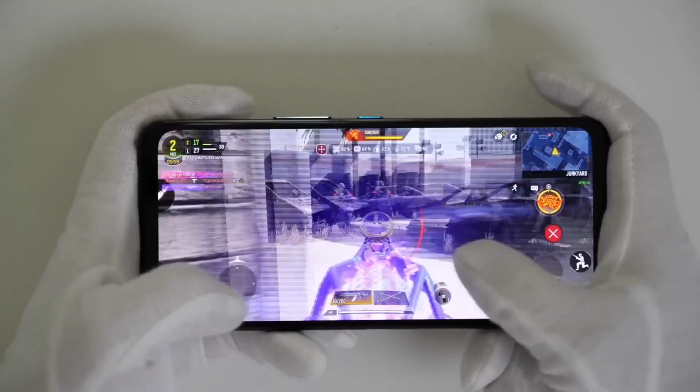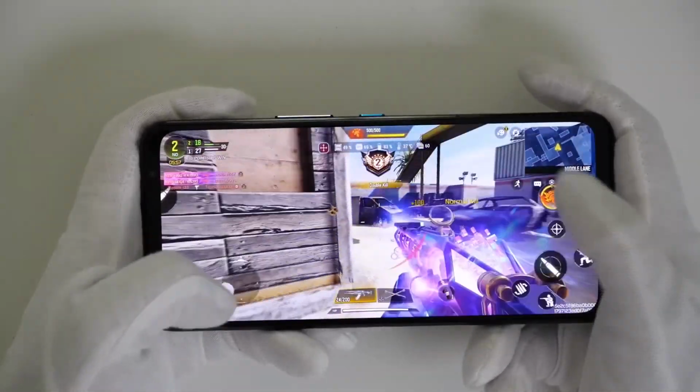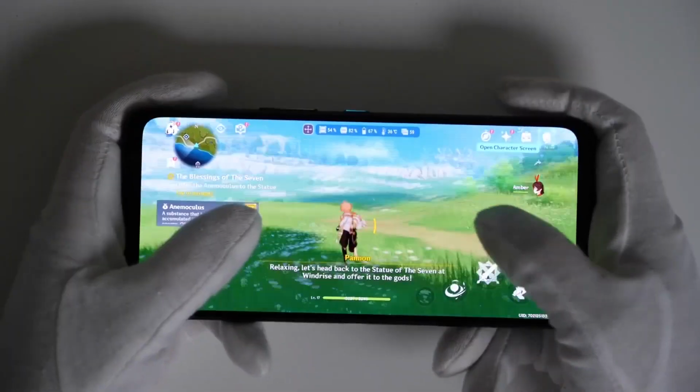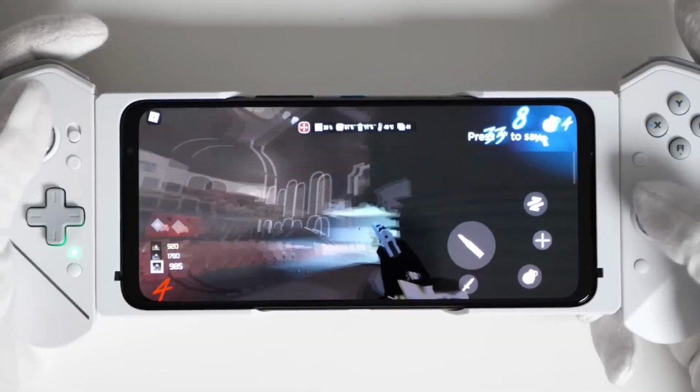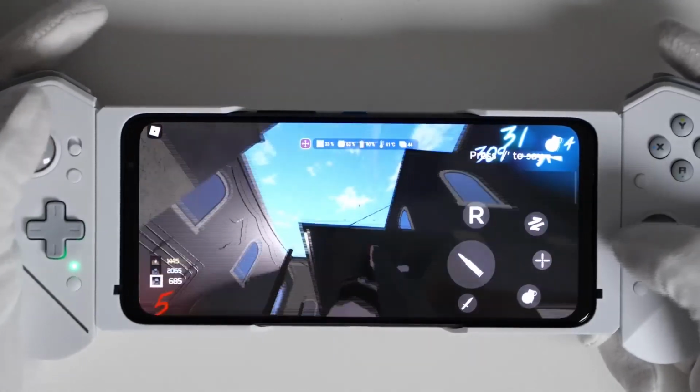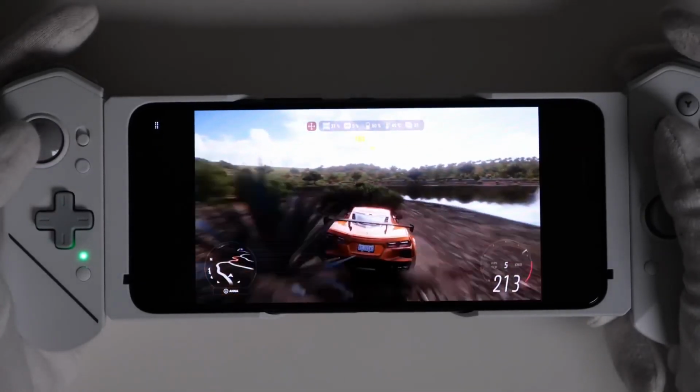A 165Hz refresh rate may be unnecessary, but I found myself going out of my way to play games with uncapped frame rates just to enjoy the screen's capabilities. While you can lock the refresh rate, sticking with the phone's auto setting will automatically adjust the frame rate depending on an app, game, or battery life.